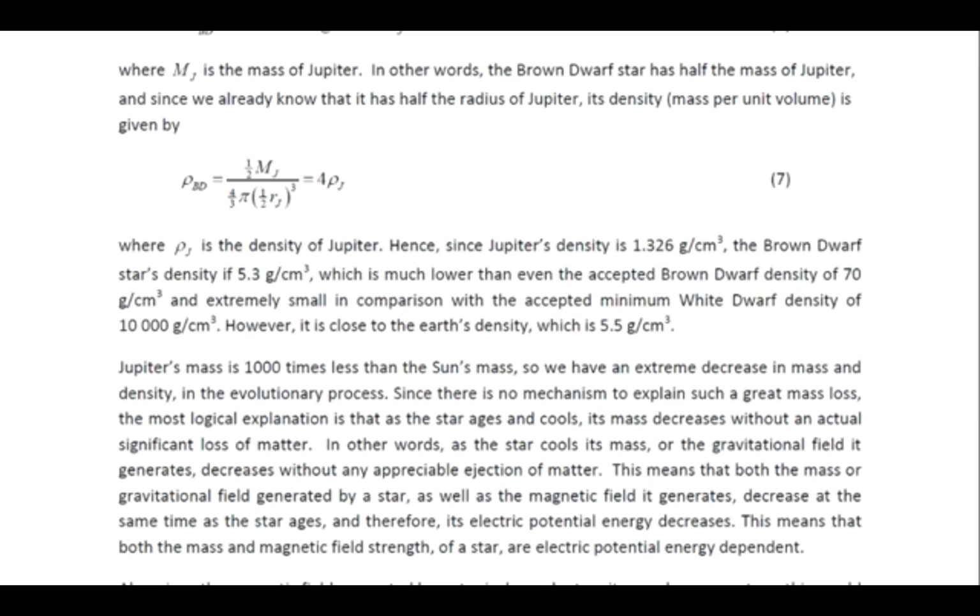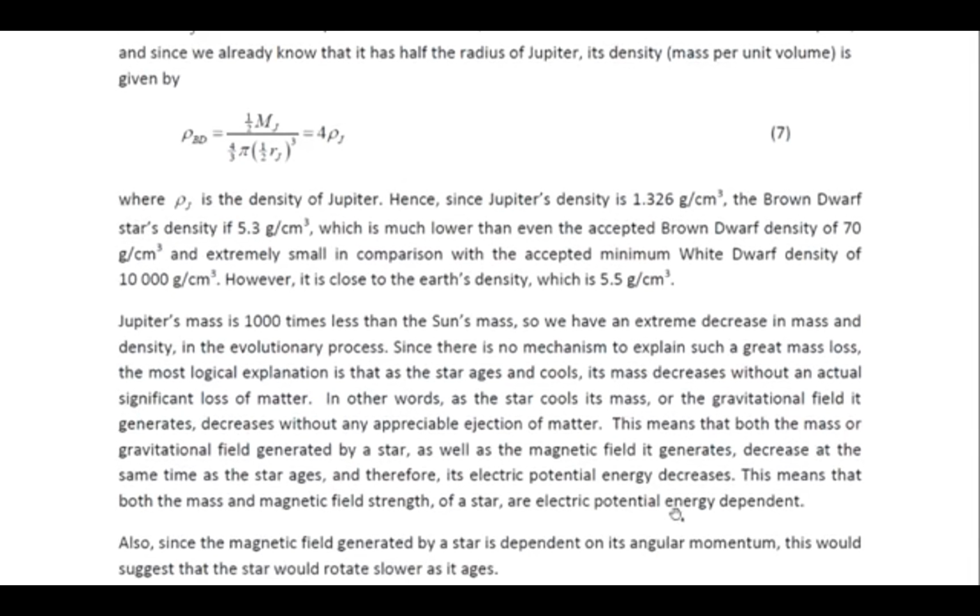In other words, as the star cools, its mass, or the gravitational field it generates, decreases without any appreciable ejection of matter. This means that both the mass or gravitational field generated by a star, as well as the magnetic field it generates, decreases at the same time as the star ages, and therefore its electrical potential energy decreases. This means that both the mass and magnetic field strength of a star are electric potential energy dependent.